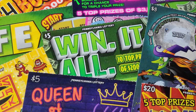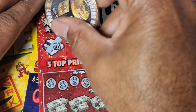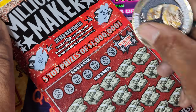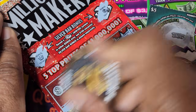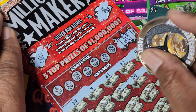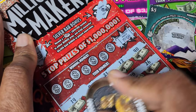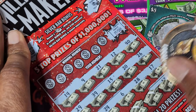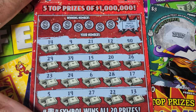All right. I got this with a $20 ticket. I almost thought it was a double up. Crown Royal, Diamond, and I'm not a millionaire. Now let's look for some symbols. Probably should have done that on the first ticket. All right. Nothing.